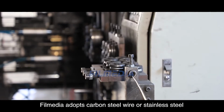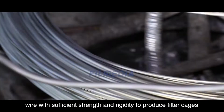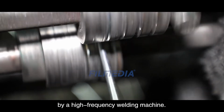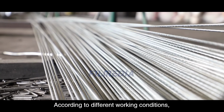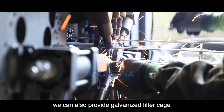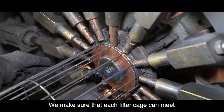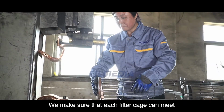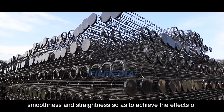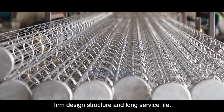Filmedia adopts carbon steel wire or stainless steel wire with sufficient strength and rigidity to produce filter cages by a high-frequency welding machine. According to different working conditions, we can also provide galvanized filter cage and silicon coating filter cages. We make sure that each filter cage can meet the requirements of lightness, smoothness, and straightness so as to achieve the effects of firm design structure and long service life.